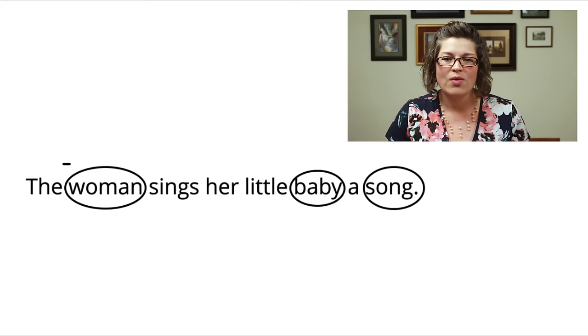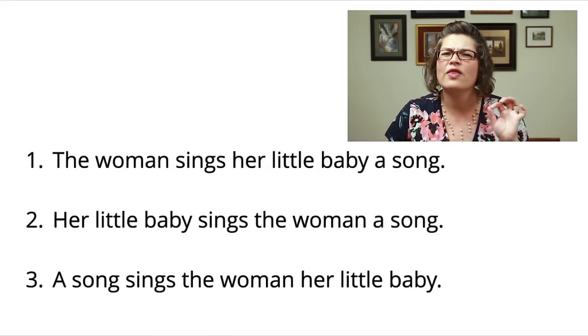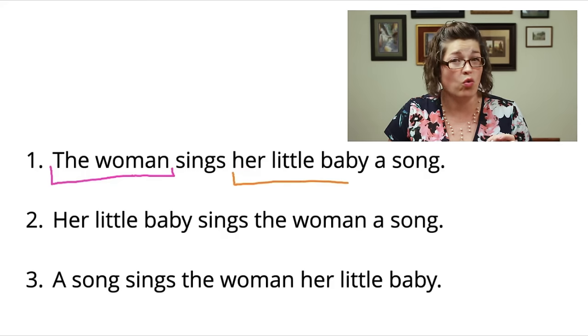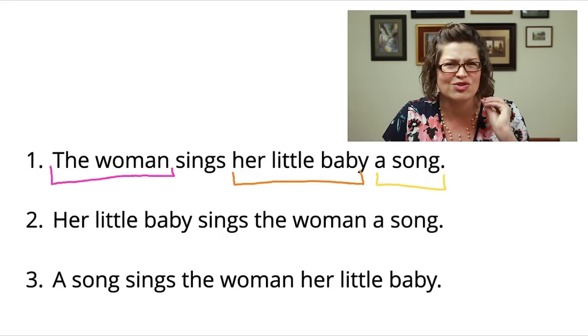Okay, so firstly, I'm going to change to the next slide where we have that same sentence and then two variations on that sentence. So it's still all the same nouns. Okay, and now I'm going to put them into these colored slots, color-coded slots, okay? So the woman in the first sentence goes into a pink slot. Then her baby is going to be in an orange slot, and a song is going to be in a yellow slot, okay?